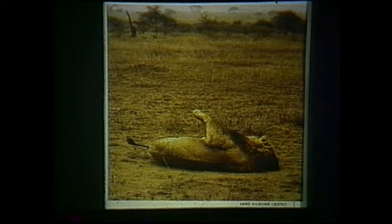And I was able to contact these people and find out where this lion was and actually go out and view the animal for myself. And now I want to show you what this actually looks like, what this animal was going through. So we'll look at a videotape.